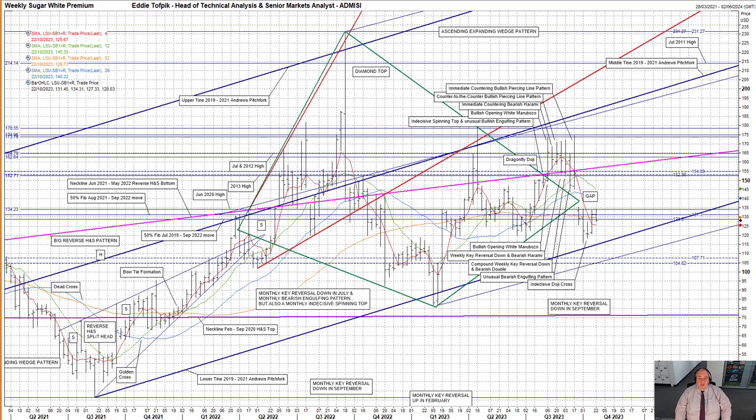The final point I'd like to highlight is a monthly one, and one that has repeated itself, though only the once. We have had a monthly key reversal down this past September, though not as wide ranging as the monthly key reversal down we saw in September 2022. It is worth bearing in mind as we go forward that this may be something to pay close attention to and see if we have, if not necessarily history repeating itself, at least rhyming.